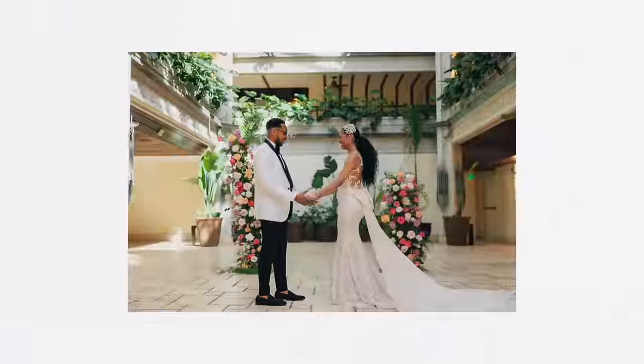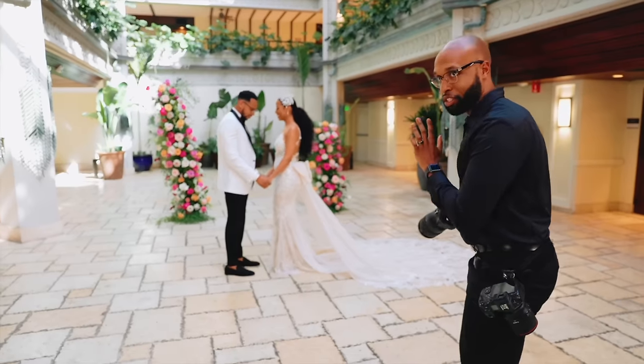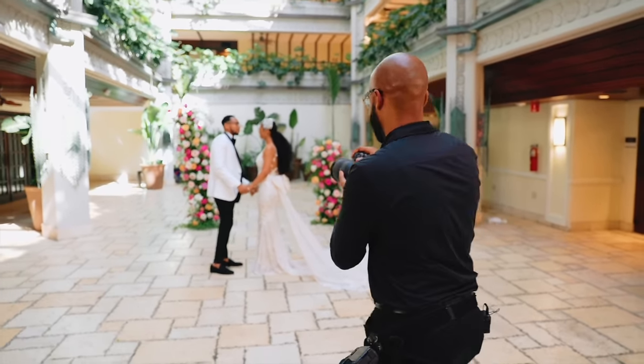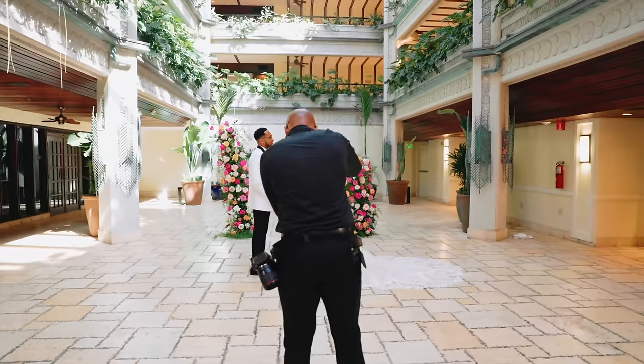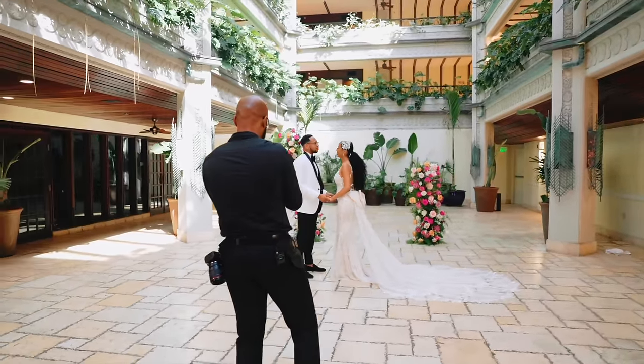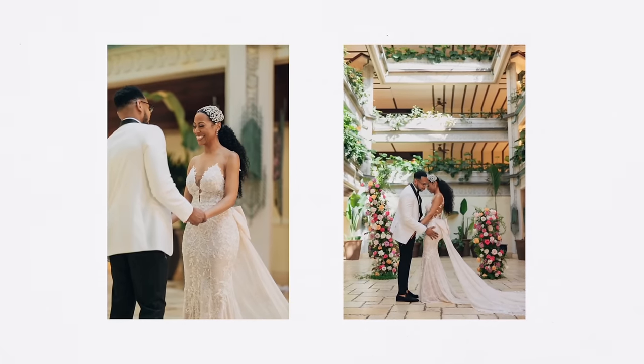So right now I'm just letting them kind of have their moment. I'm not gonna give them much direction yet. Just genuine moments between them. I don't want to interrupt it so soon. Now that it's kind of starting to die down a little bit, that's when I'll probably go in to give them some direction, see how they're feeling.